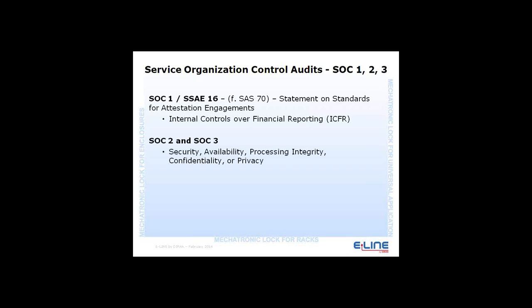All these reports are performed under AICPA guidance, so American Institute of CPA guidance. What I think the AICPA realized recently is that the SOC 1 report really wasn't a one-size-fits-all report as it was used in the past under the SAS-70 attestation requirements. So the AICPA came out with a SOC 2 and SOC 3 report just to confuse things a little more. The SOC 2 and SOC 3 reports are based on trust services principles.